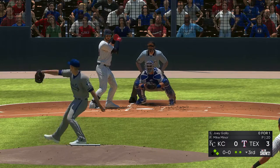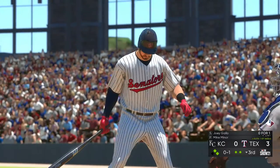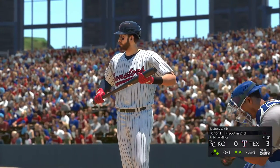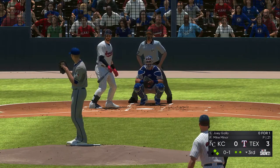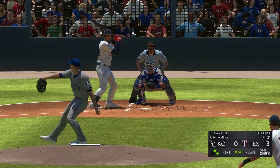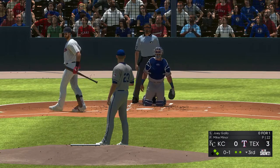So that brings up the big bat of Joey Gallo as he will take strike one on the fastball here. No balls and a strike. 0 for 1 for him here in this one. He's ready. Here's the 0-1. Turned on that one and crushed it. Just pulled it a little foul.